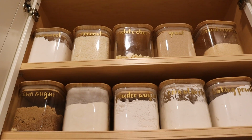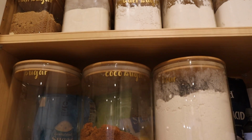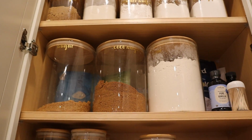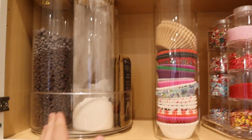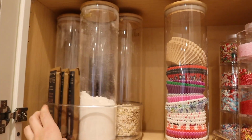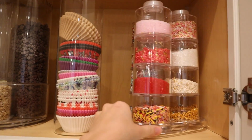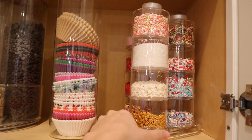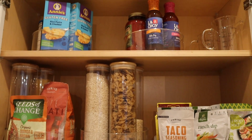So here is the full overview of everything. I'm really happy with how it all came out. Basically a lot of things just needed reorganizing, so that's what I did. Not too much new stuff, just a couple of things like the Tina Turners, as you can see here, and the sprinkle organizer. So thank you all so much for watching. I'm going to let you see all of my stuff here, my little cabinet tour, I guess you can call it.